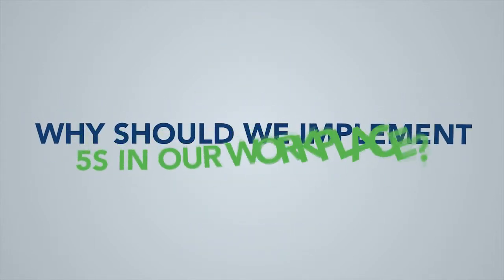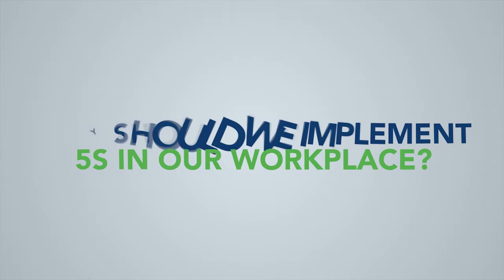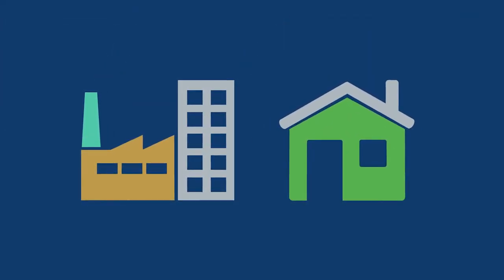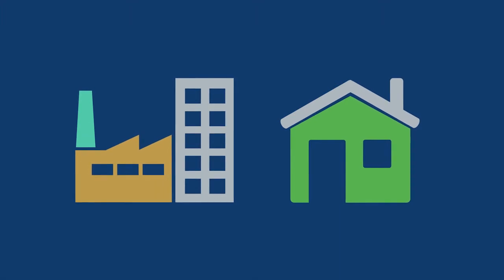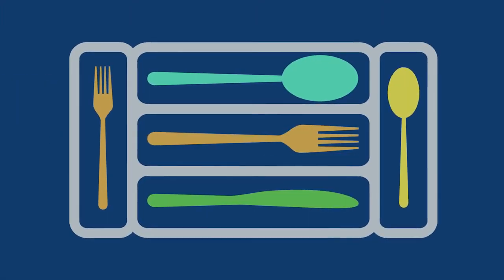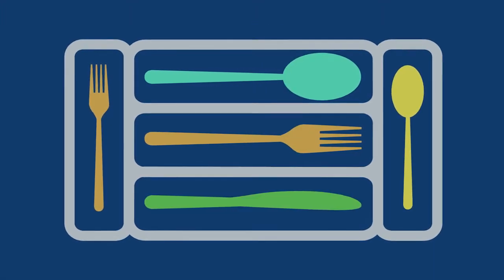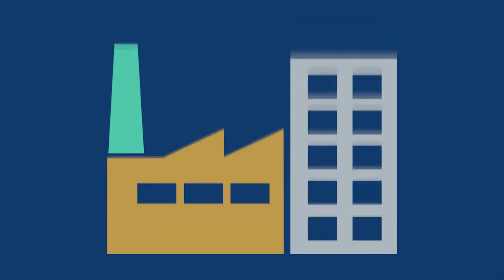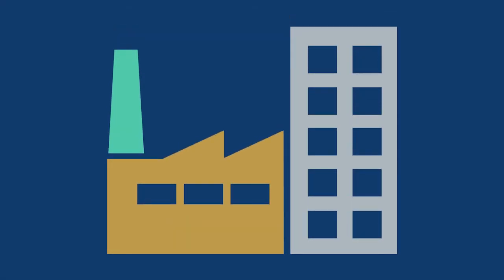Why should we implement 5S in our workplace? Whether it is at work or at home, we all benefit when we make the best use of our available space. We use cutlery drawers in our kitchen because it makes it easier to find a knife, and it is safer to reach into a drawer and get that knife when it is properly stored. The same holds true in an industrial environment.